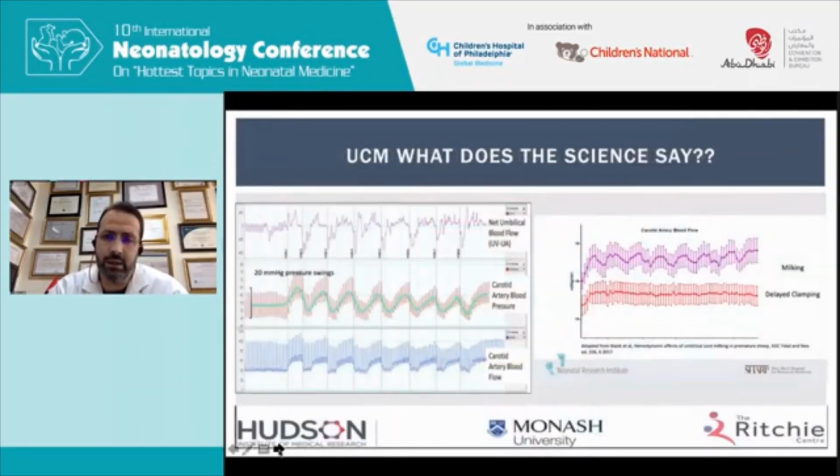This is a poster that was also shown at Hot Topics in 2019, which compared the carotid artery blood pressure and carotid artery flow in babies who received cord milking. As you notice on the left side of the slide, the carotid artery blood pressure goes in pulsations according to the time that we do the cord milking. Whereas in delayed cord clamping, there's a smooth and sustained increase in the carotid artery blood flow, not in a pulsatile form, which can actually be harmful to the premature brain.